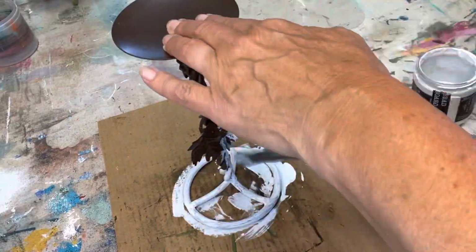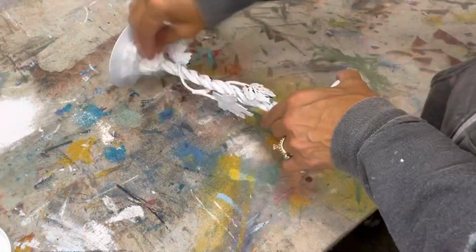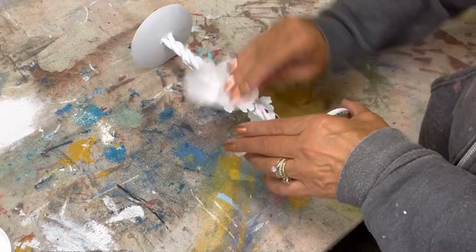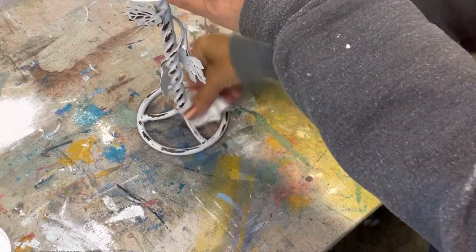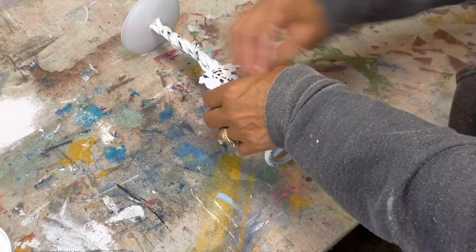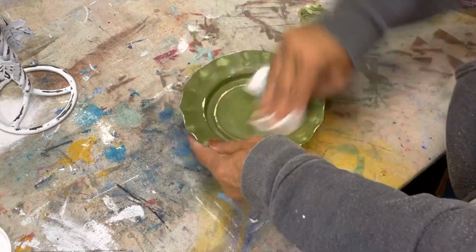Same with this candlestick. I had painted it with the beadboard. So this one got a coat of beadboard, and then I distressed both of them using a damp cloth after they had dried for 24 hours. So just give it a good distress and make some of that original paint finish come back through. Same thing on the gypsy green one. I distressed that one as well, and they look very nice now.